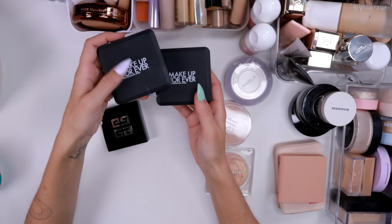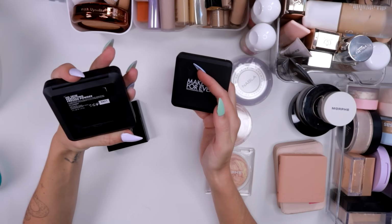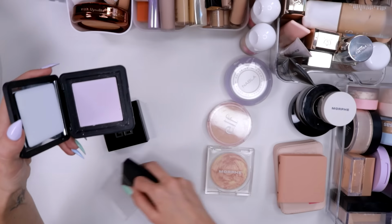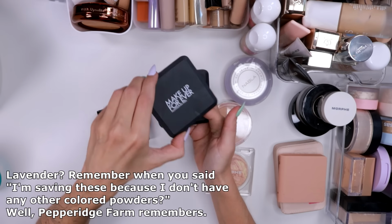I also got these new Makeup Forever finishing or setting powders. This is a pressed powder, perfecting pressed powder. This one, the pressed one, you can see there's a plastic. I should get rid of the plastic, I don't need that. This one in lavender, I really like this for my under eyes. I'm actually going to keep this one.